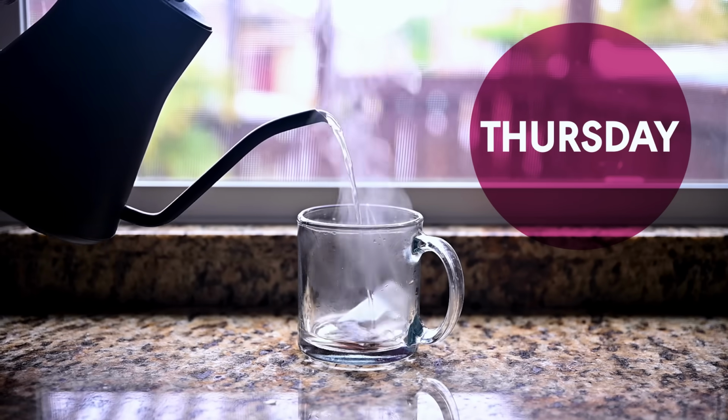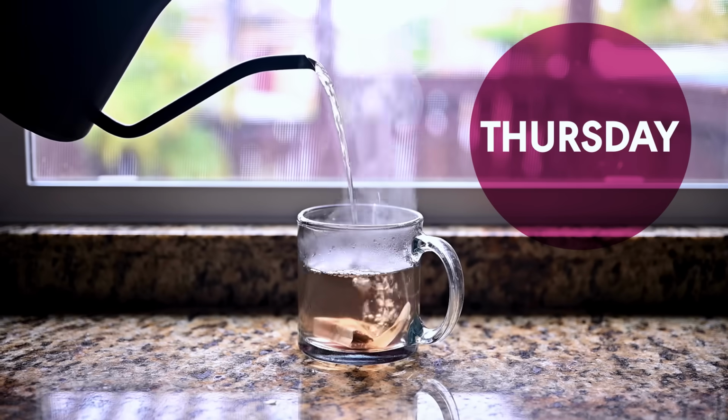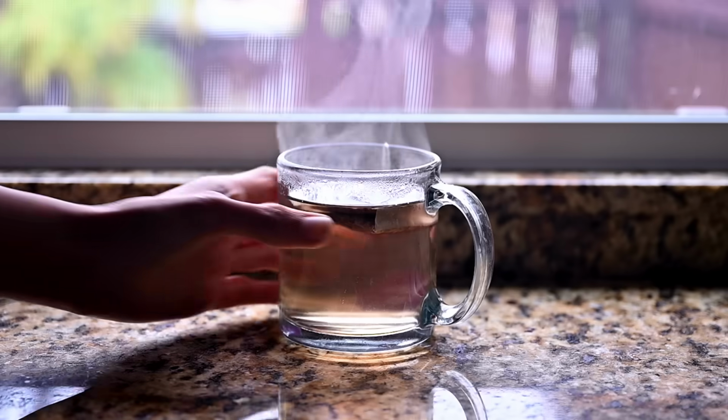Good morning. I started my day with a cup of herbal tea. Surprise, surprise, Nisha loves tea. Just kidding, none of you are surprised because by this point, you all know I am obsessed with tea. Well, hello, it is Wednesday morning. Nope. It is Thursday morning and I'm in the middle of making some breakfast.